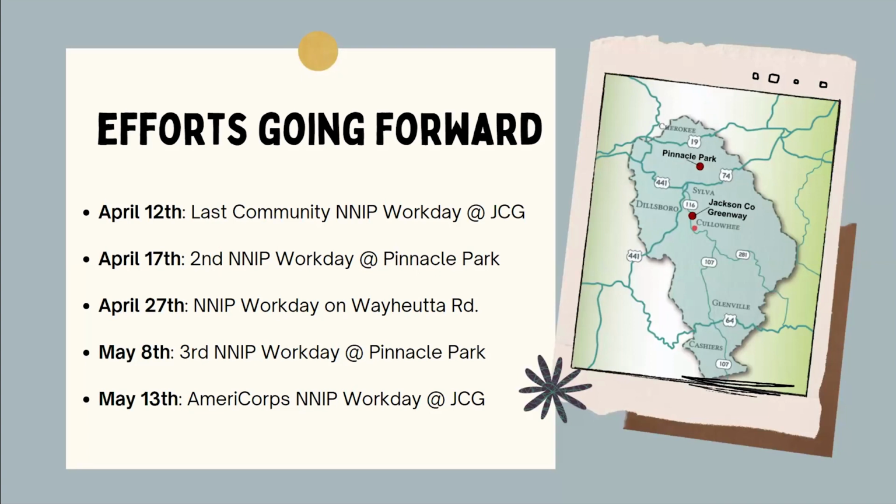And so our efforts going forward this year with Jackson County, we have our last community non-native invasive work day on Jackson County Greenway on April 12th. And then April 17th, we have our second work day at Pinnacle Park. And then on April 27th, we have a work day on Worry Hut Road, which is this little dot right here in red. And then May 8th, our third work day at Pinnacle Park.